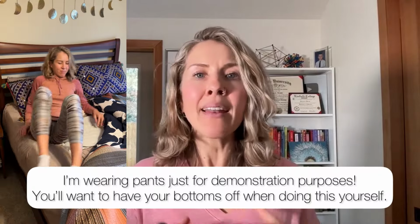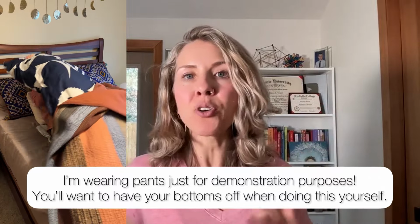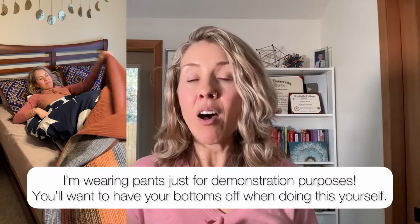So for me, I like to put a towel down just because I do use some lubricant with my wand. And so I want to be sure that my sheets are protected. So I put down a towel, and then I have 1 to 2 pillows for behind my head and upper shoulder area for support. And I lie down on my back with my knees bent and my feet on the bed. I also tend to be really, really cold. And so I love to have nice blankets that I can put on top of me so I can feel really cozy and warm and safe.